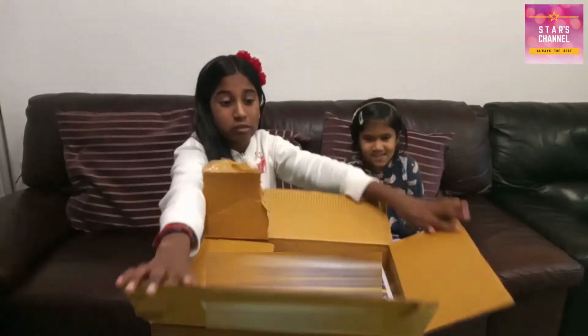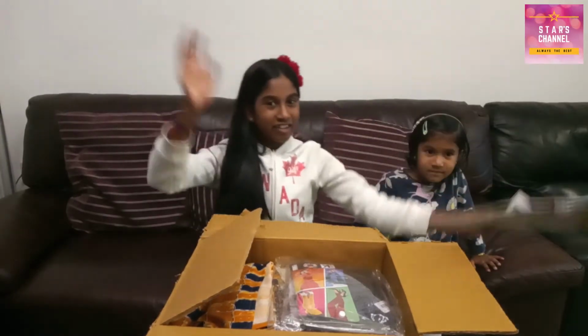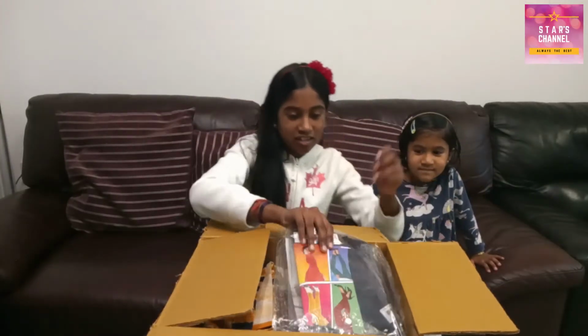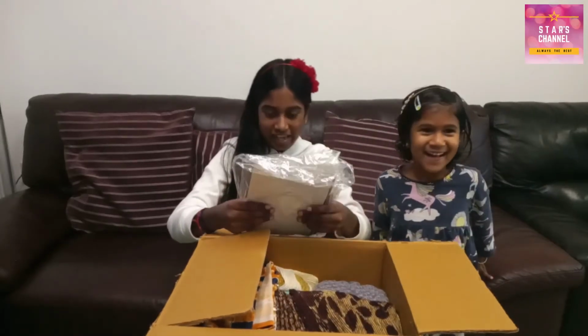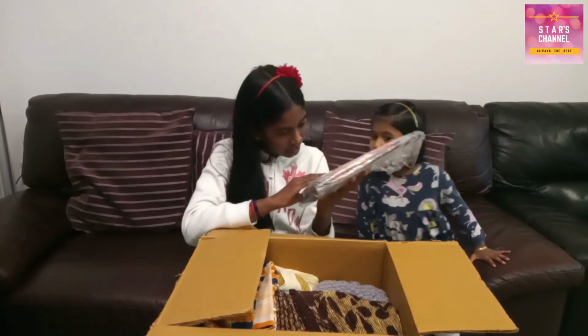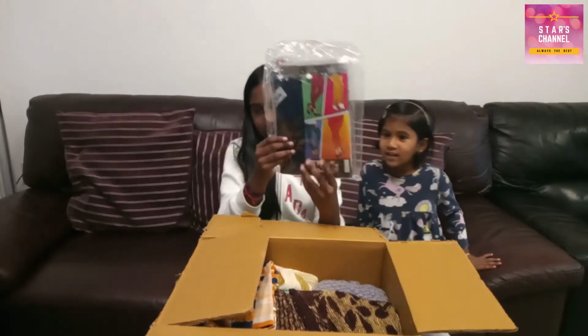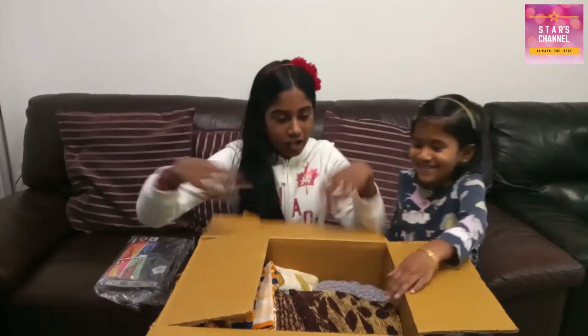Inside the box, there's newspaper with some random language written on it. And inside, ooh, leggings. Okay, what color is this? I don't know. It's like navy blue, isn't it? Yes. It looks quite nice. I'll put it to the side. Okay, you can open the next one.